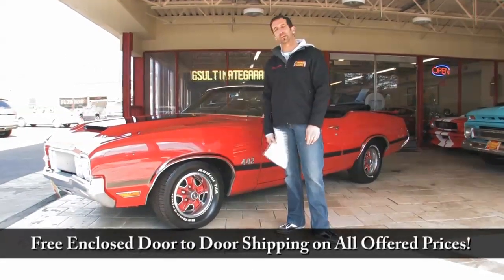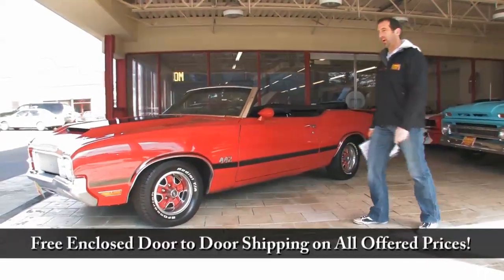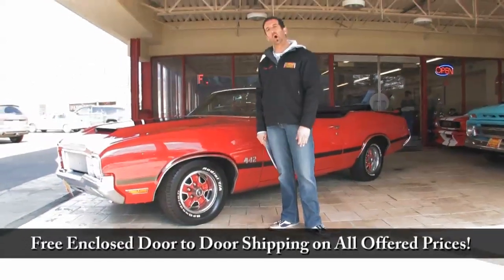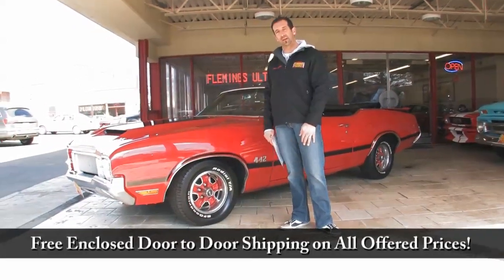We're Fleming's Ultimate Garage. We're super proud to present this Cutlass 442 convertible. This is a reproduction, so the original ones are selling in the $60,000 to $70,000 range. This is in the 20s, and is a whole lot of fun for the money. You couldn't build this car for that price, and you'll have a great time in it.